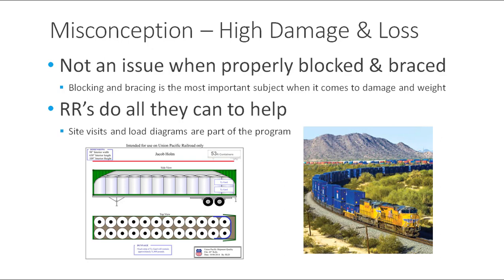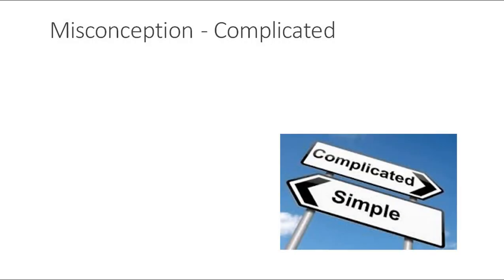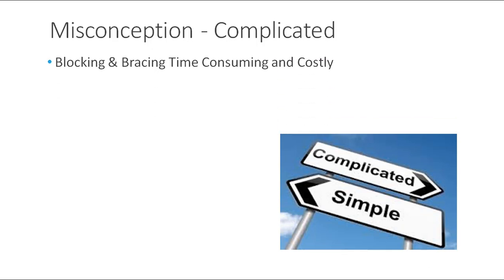And in terms of the blocking and bracing, I know a lot of people get a little scared about that as well. In some cases, the blocking and bracing could be as easy as a couple 2x4s and some 16-penny nails that get taken care of as the load's being packed out. So in terms of addressing the issue of complicated, again, blocking and bracing can be time-consuming and costly. But as I just said, it could be just a couple 2x4s and some 16-penny nails that are taken care of on the dock. So it really isn't as complicated.